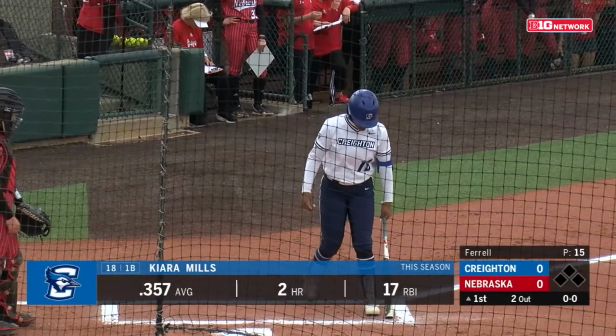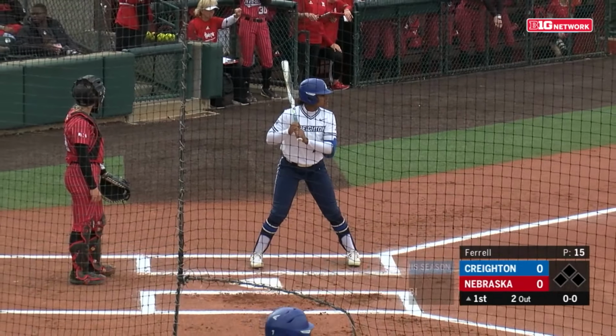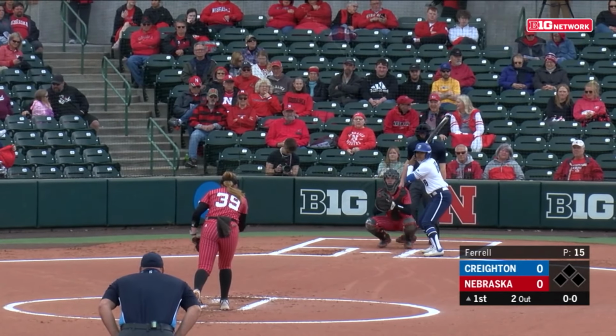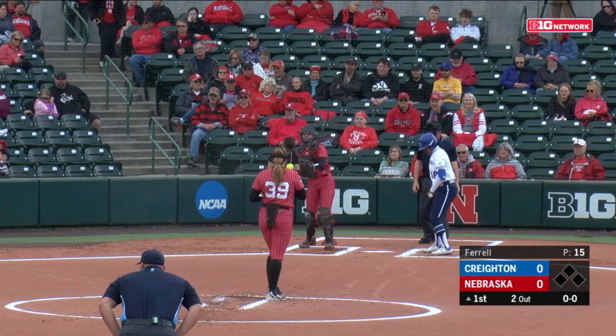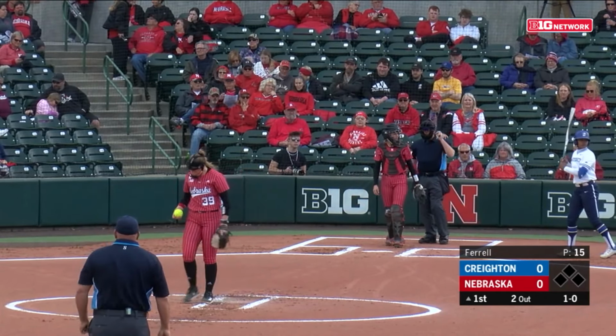Mills hitting .357 this year, coming off a really solid Sunday game against Providence in which she was 2 for 3, a walk and a triple. She'll step in and try to extend the rally. Pitch from Farrell. That ekes out of the glove of the catcher Bredwell. 1-0. Yeah, Mills had the go-ahead run, right?